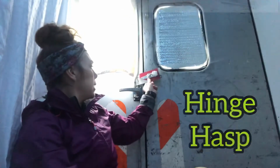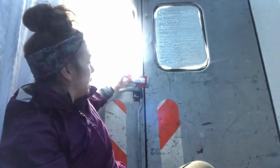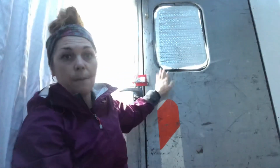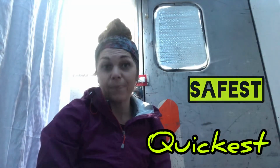So for me to be safe in here, I got a hinge hasp, which I'm going to set up right here. It'll go on this side, it'll attach the longer part, and then the part that clicks over will flip over, and then I can put a screwdriver down into that hole. All I need to do to get out is grab the screwdriver, lift it up, move the handle, and I'm out the door. I think that's going to be my best option, my safest option, and my quickest way to get out. So that's going in right now.